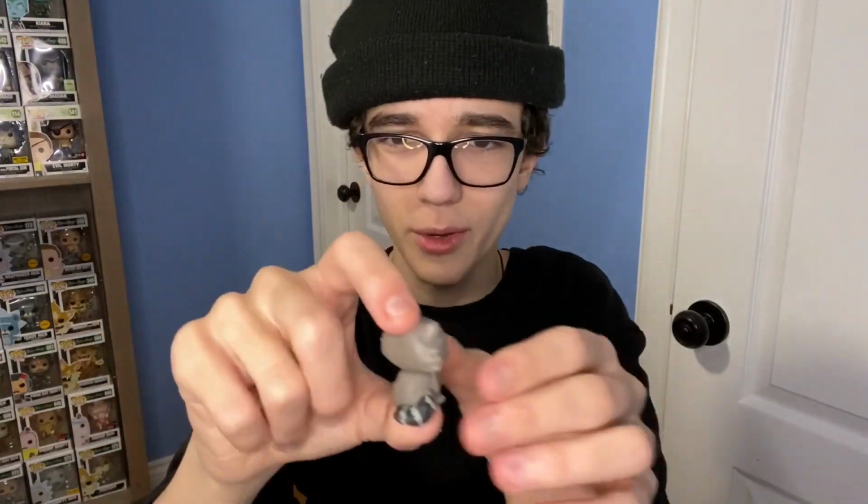Nothing too crazy going on with it. It's just a Raccoon alongside Bob Ross. And I think they put it alongside Bob Ross because Bob Ross loved animals and loved nature. So that's why Bob Ross has a bunch of different animals with him in his Pops. But yeah, this is the smallest Pop Buddy in my collection, the Raccoon.